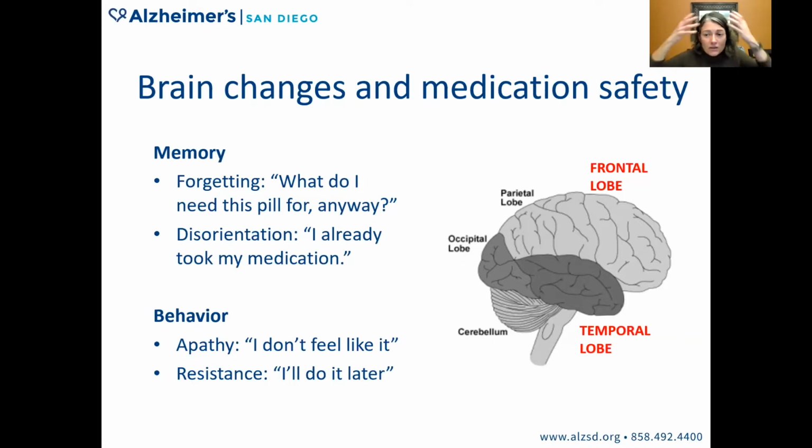When there's damage in the frontal lobes of the brain, this big region up behind our foreheads, and most types of dementia do spread. They spread beyond the temporal lobes. They move into the frontal lobes, up into the parietal lobes, and then toward the back of the brain. In most types of dementia, every region of the brain is going to be impacted eventually. And when it is, we'll see different types of symptoms emerge.